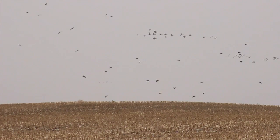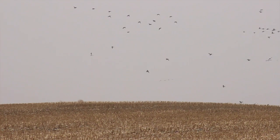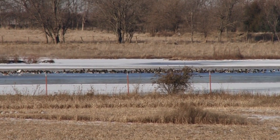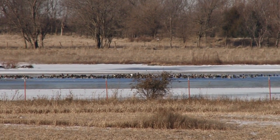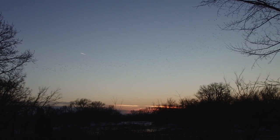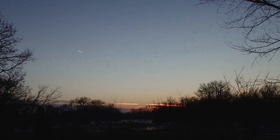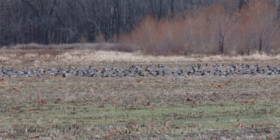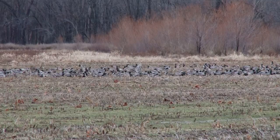And that's going to depend on the weather too, whether it's going to be sunny or cloudy. If it's a sunny morning out, they're going to sit on that water and they're going to soak up as much of that sun as they have to. They're not going to burn energy going out to eat and coming back when they've got that sun to keep them warm. They're going to wait until that wind starts to blow and starts to get them moving around, and they have to get up and get on the move and find some food.